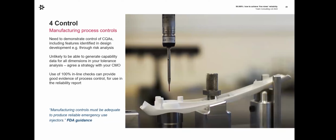A few quick words on manufacturing process controls. The quote there from FDA: manufacturing controls must be adequate to produce reliable emergency use injectors. I think that's standard design transfer practice, but really demonstrating control of your CQAs, including features identified through design development, such as risk analysis.